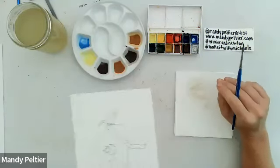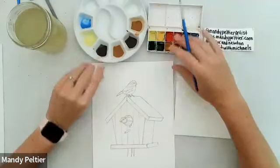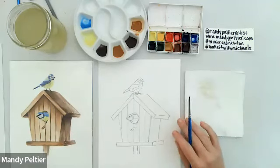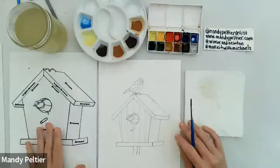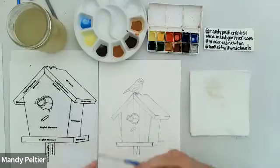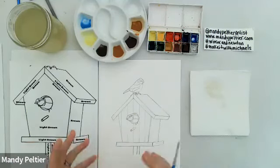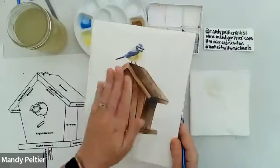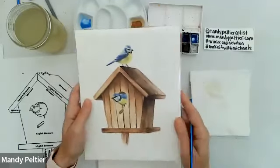All right, so I'm going to pull back over my sketch here. And I'm going to do something a little different. Usually at this point, I'll pull over my finished painting. But today I have this little printout here. It's on the written directions that I provide for my classes. And it's basically a template or a chart for you to follow on what wash to put where. I had mentioned that our birdhouse, we kind of want it to look lighter on the front and then darker on the sides, so it looks 3-dimensional.